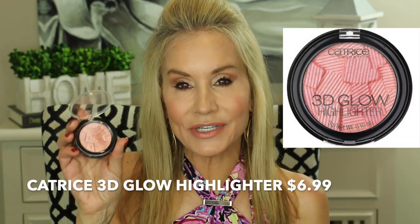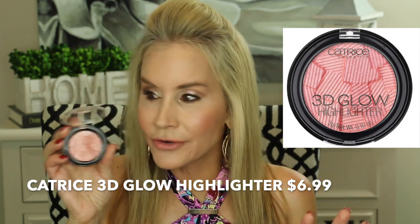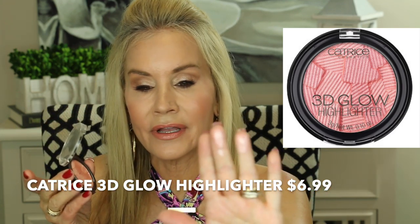Now, this next product I am so excited about, and I just found this. This is the 3D Glow Highlighter from Catrice. And I've got a couple of products from Catrice in this video, and they are wonderful. What this is, is a little glowing highlighter. Look at that, absolutely beautiful. And I have that on my cheek, so I'm probably going to screw myself up. I'll put a little more on there. But as you can see, look at that beautiful glow that you get.